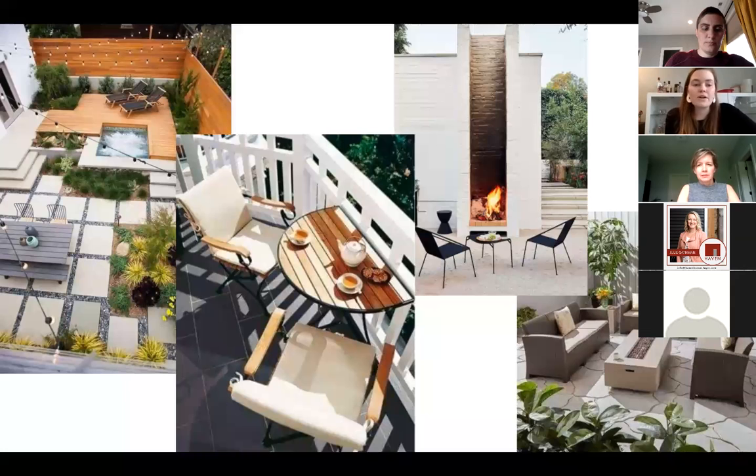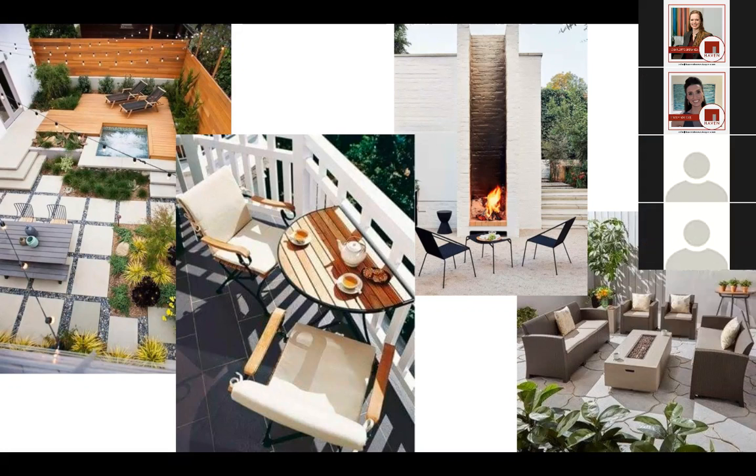Once you have your designated zone and your layout, you want to definitely measure, take a lot of measurements, and think about types of furniture. If you can fit a sofa, what's the measurement that will fit in your space? If you're going to do chairs, how many can you fit? Things like that. And Julie's going to talk a little bit more about this as well.